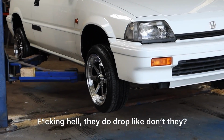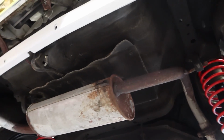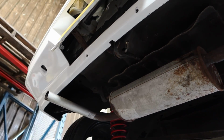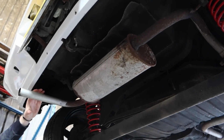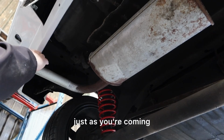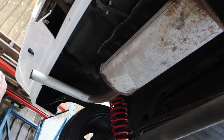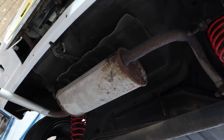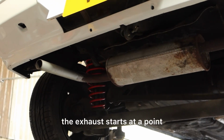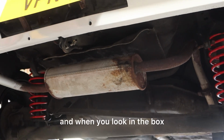I do drop like it. I'd look around the shape of that bumper. On the bend? Aye, just as you come out there and you put a bend on, and just as you're starting on your bend, you cut it and it's called a flared up tail tip, you know. Aye. The car drops down, the exhaust starts to point different angles. No, I'd do it very particular, like, even if you make your box and you look in the boxes.